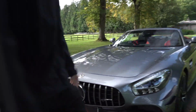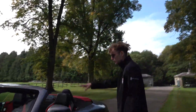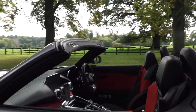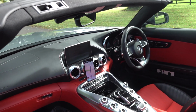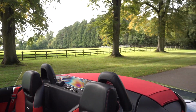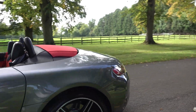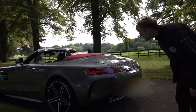Go around this side, talk you through the interior again. This car is probably more comfortable. You can have the roof down, which is an added benefit. Really nice plush interior, gorgeous leather. And of course the Mercedes dash and display looks fantastic. Also got this wind deflector, which is a really useful addition, so you don't get too much wind in your hair. But yeah, have a look at the back of this. That is so wide, just insane.